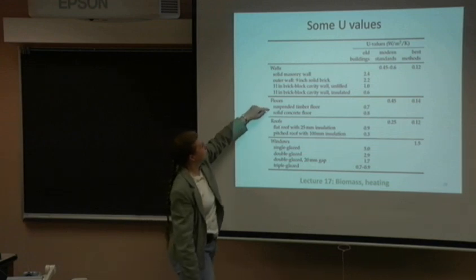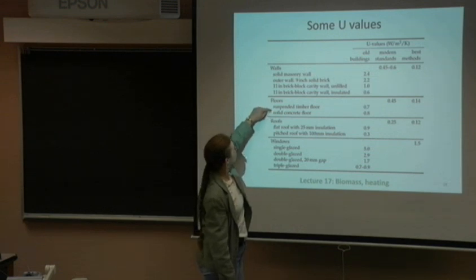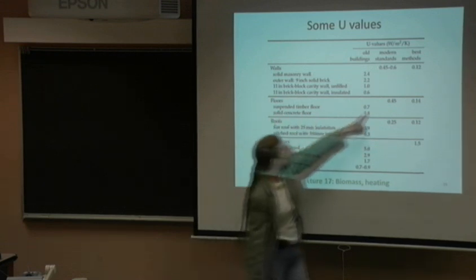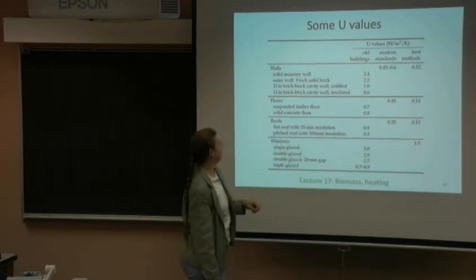Floors, suspended timber floors, 0.7. Solid concrete floors, 0.8. And I'm thinking suspended means it's over space, whereas this concrete floor would be a concrete slab in direct contact with the ground. But they think they can do better. Modern standard, 0.45. Best methods, 0.14.